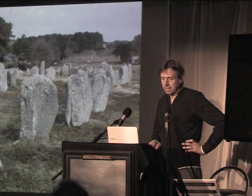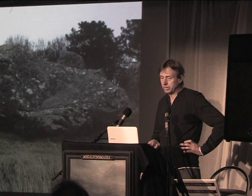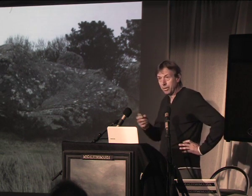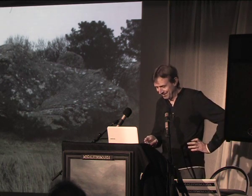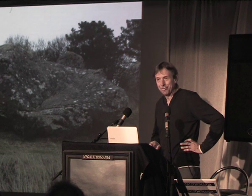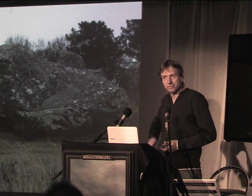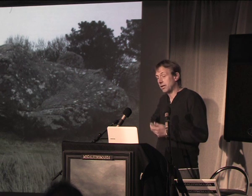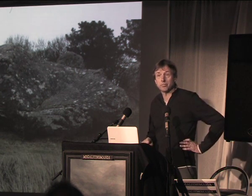So here's another view of the Kermario alignments. They're very big stones. There's a dolmen at the beginning, which we'll be looking at. You can see how big. I was saying my wife is quite small, so she's good to make the stones look very big. But they are very big stones. Some of the stones in Brittany, the largest is a massive standing stone, 350 tons. But in the alignments, there are stones weighing 77 tons, for example.